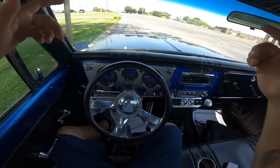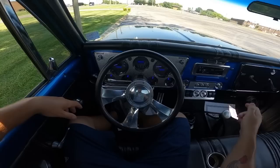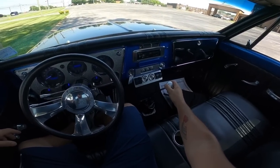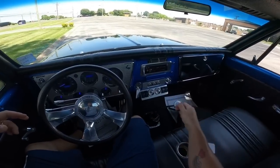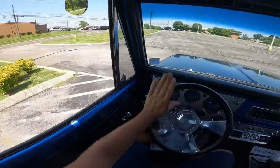Let's head on back to the lot. So yes, this is Dakota Digital on the dash. You see how it just went straight into drive? It's really short there. I think that could be adjusted a hair better. It's still working the way it should, but I mean, I just pulled back one click and I was in drive. I just wanted to make sure I wasn't in second or first there.